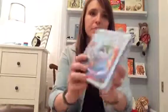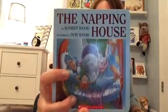I'll put that one down. Let's see, what's next? Let me go with The Napping House. I like this book. It's by Audrey Wood. I'll get a little closer so you can see it. That's another one I bought from Scholastic. It has really pretty illustrations as well. It's a nice little story that stacks up.